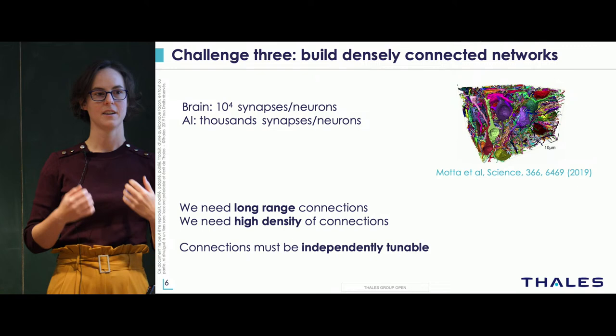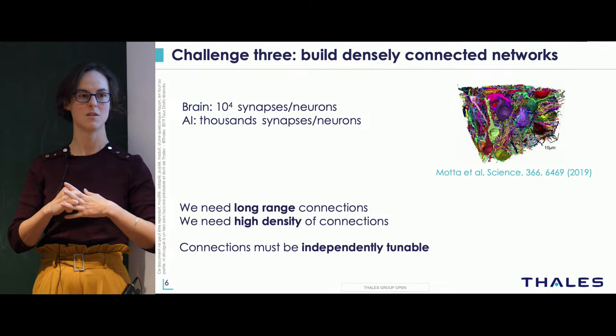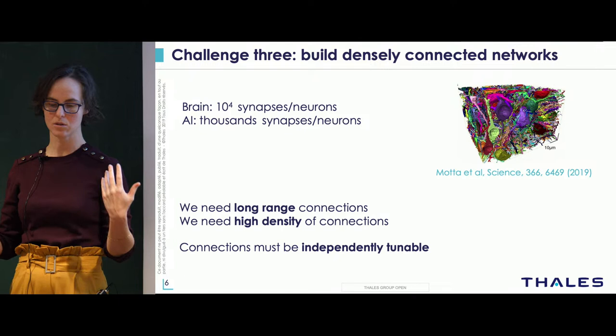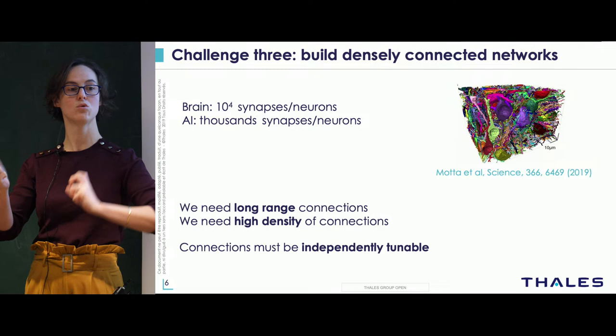Then, third challenge, not only do you need to have these connections in two layers, but these connections need to be dense. So in the brain, we have 10,000 connections per neuron. This is huge. In AI, it's also in the thousands. And so these connections need to be not only short range, but also long range. They need to be very dense. And you need to be able to tune them to really train the network.